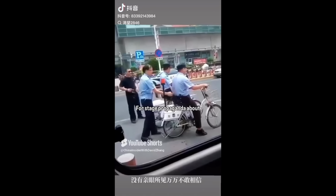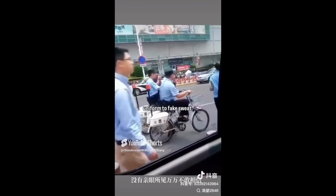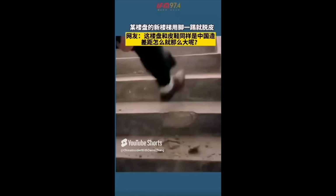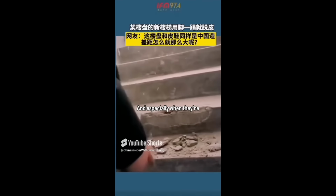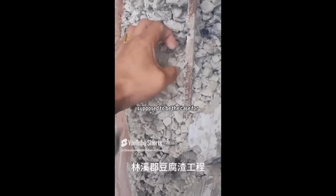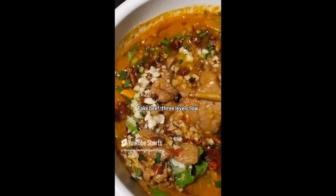For stage propaganda about hardworking police, they pat water onto the back of the uniform to fake sweat. Classic China. Who is stronger, stairs or shoes? And especially when they're both made in China. It's really a quality battle. Ever seen pebble concrete for your rebar steel? Well, that's definitely not supposed to be the case for your wall, but that is the right mix for walls in China.